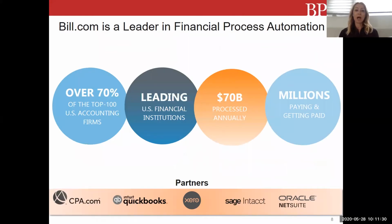So a little bit about Bill.com and who we are. We are a leader in the financial process automation world. We are working with over 70% of the top 100 accounting firms. We work with the top US banks. We do the back-end bill pay for quite a number of them. We're processing $70 billion annually. We have millions of clients that are using Bill.com not only to pay bills, but also to receive payments from their clients, and we're endorsed by the AICPA.